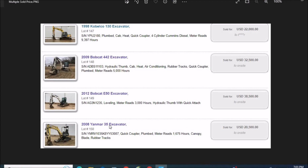Well, the little Yanmar 35, it actually went less than I thought it would. I couldn't verify the hours again, didn't have the key, but at 1,600 hours, I didn't think 20,000 was a bad price for a 35 Yanmar. It didn't seem that tore up either.